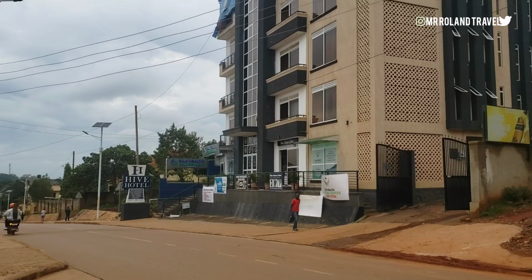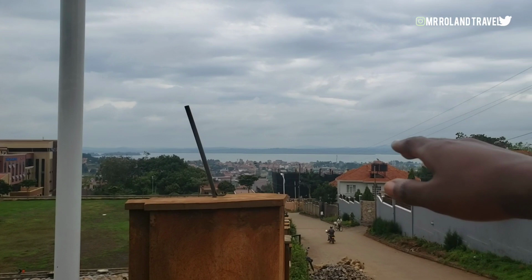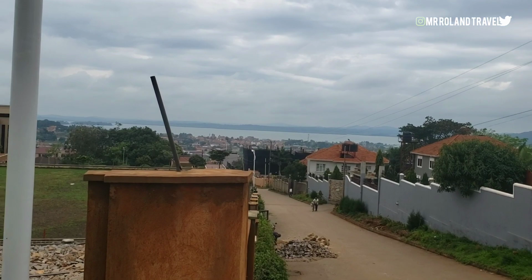Finally, guys, we are in Buziga. And that is like Victoria, as you can see the other side down. That is like Victoria, and around there it's where you're going to find Munyonyo. Munyonyo is one of the cleanest places, guys, in Uganda.